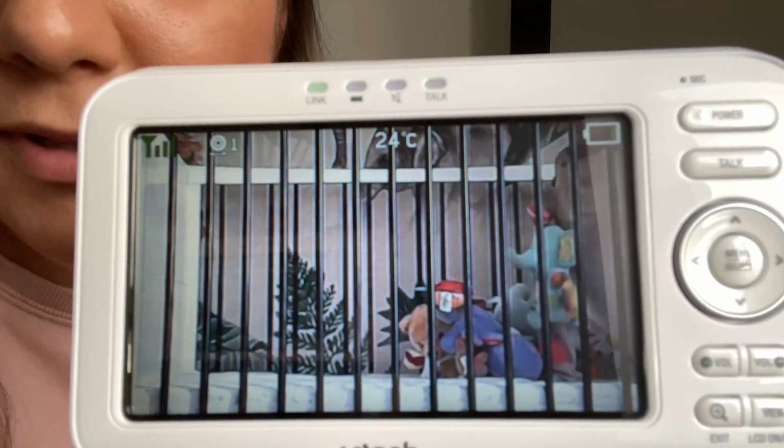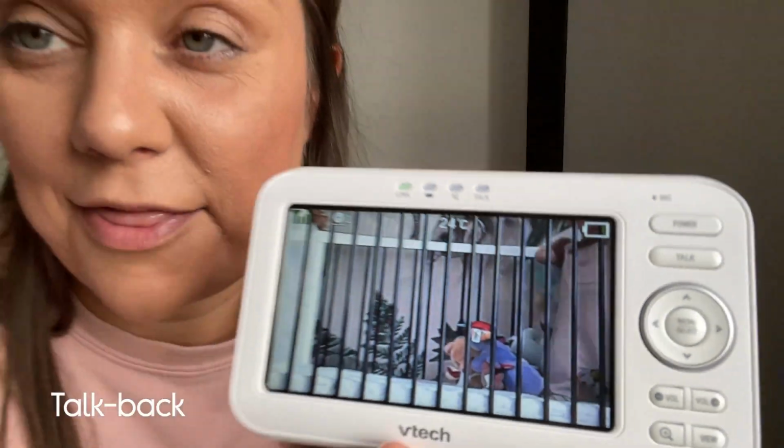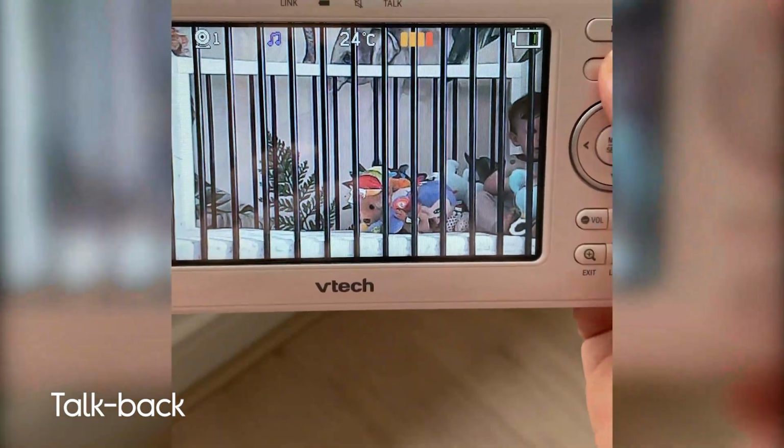So I've just put Abel in his cot so I can test out the lullabies and the talk back feature. I'll just talk to him and tell him I'll be there. Does he respond well to sounds and music? He does, especially the talk back feature. It just calms him and gives me 5 more minutes to do what I need to do.